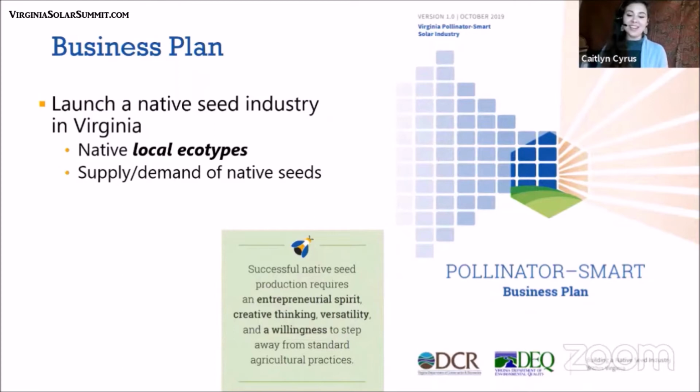I have a quote on the slide that I love that was written by Andy Ernst, who wrote the business plan for us. It says that successful native seed production requires an entrepreneurial spirit, creative thinking, versatility, and the willingness to step away from standard agricultural practices. While this plan won't directly have a lot to do with anyone interested in participating in the program, i.e. you don't need it in order to become certified, it is a really interesting read and it's really relevant. So I still suggest that you take the time to look at it if you can.